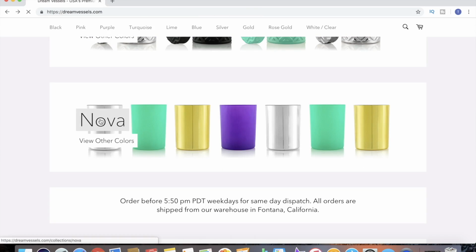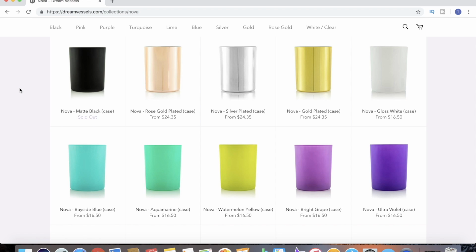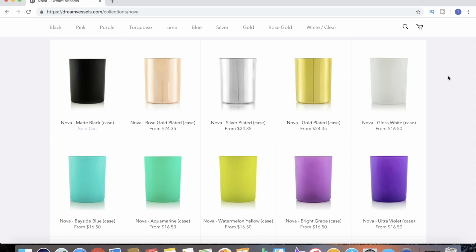And here is the Nova. It's available in 10 different color options. And again, somewhat similar to your average tumbler container, but the feel of it and color options definitely elevate it a step above anything that you would call average. We saw mine in silver plated. Let's check out rose gold.